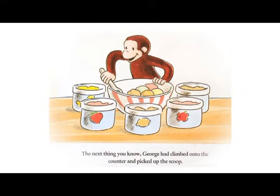Uh-oh. What do you think George is going to do? Yeah, I think George is going to start scooping ice cream too.